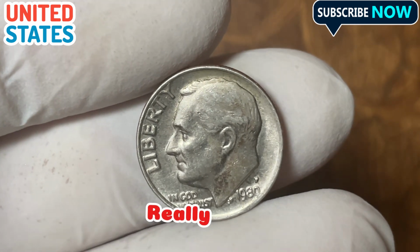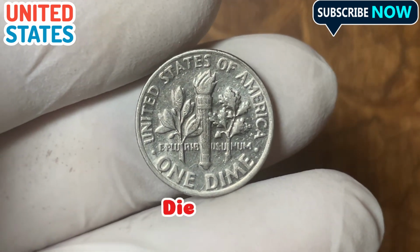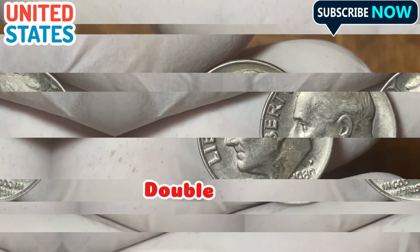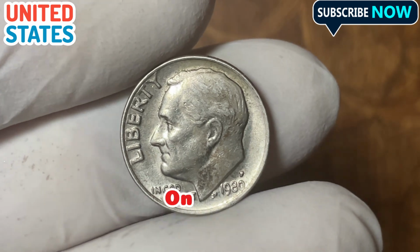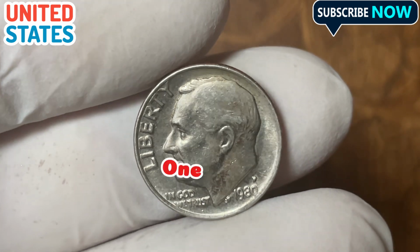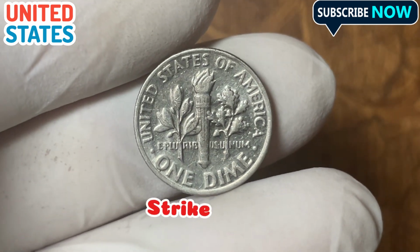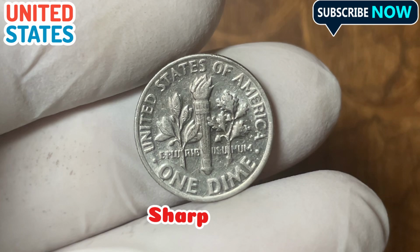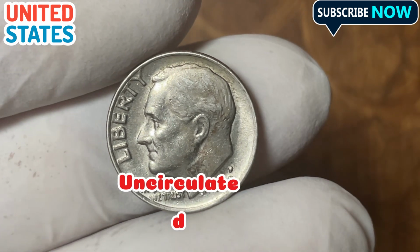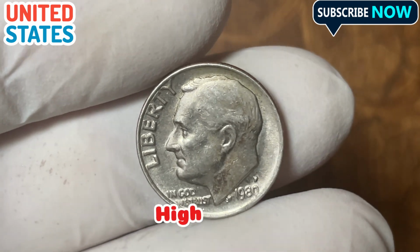Here's where things get really interesting. Some 1980P dimes contain rare minting errors or die varieties that significantly increase their value. Off-center strikes, double die, obverse full bands, designation on the reverse torch, planchet errors or wrong metal compositions, die cracks or clashes. One such Liberty 1 dime 1980P was found with a nearly perfect strike, full torch bands, and a sharp P mint mark. It was preserved in brilliant uncirculated condition and had no contact marks. A rare miracle in a coin with such high mintage.